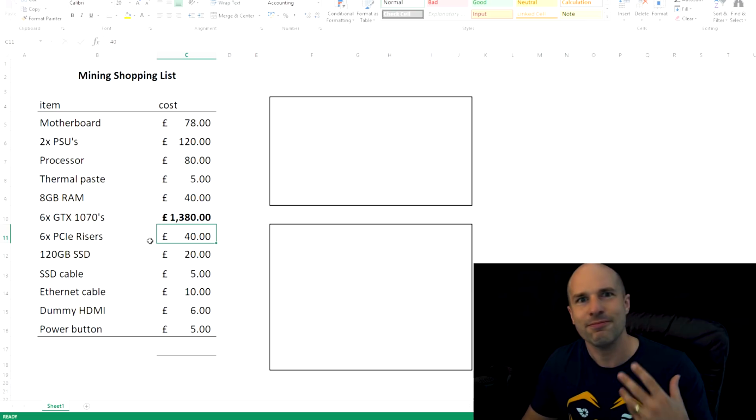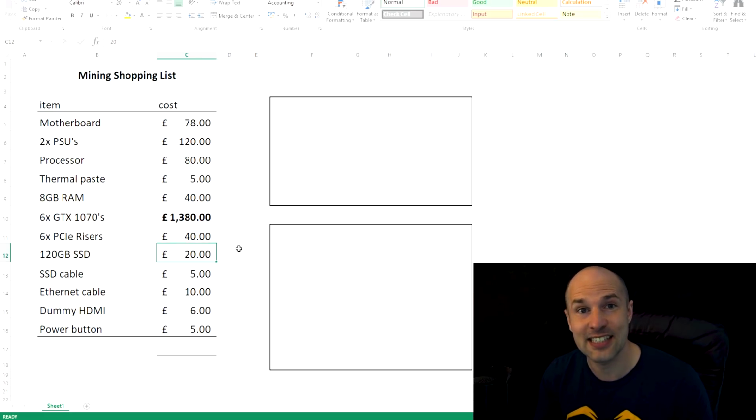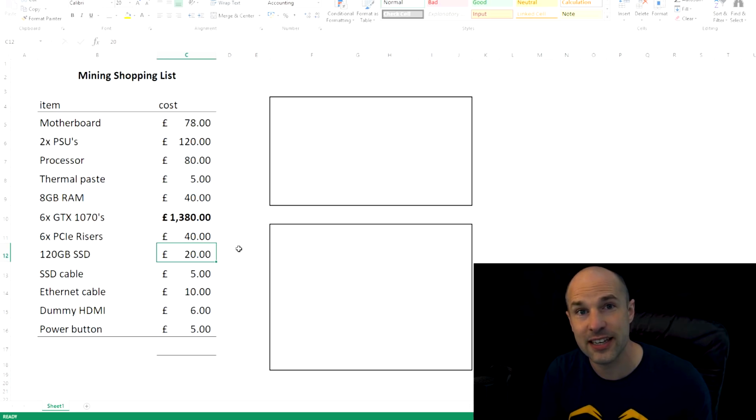You need the PCIe risers. This is to connect the GPUs to the motherboard, and I'd also suggest now that you actually get an SSD hard drive. So there's no need to use the old style hard drives these days. They only last about 10 years. SSDs, I should imagine, should last longer.